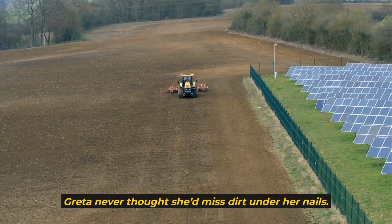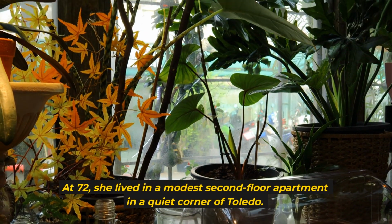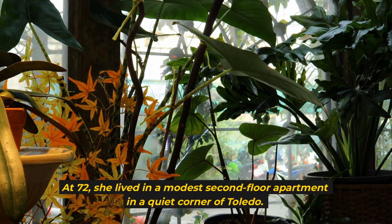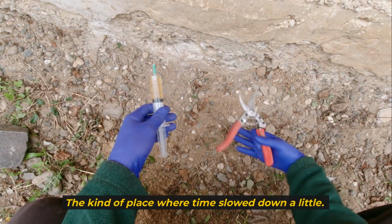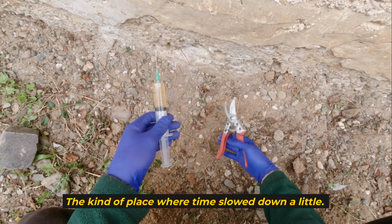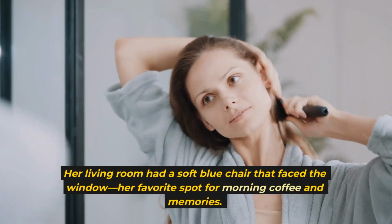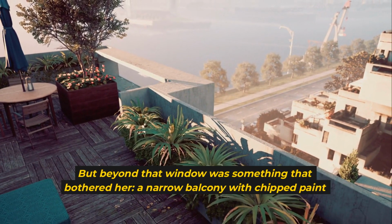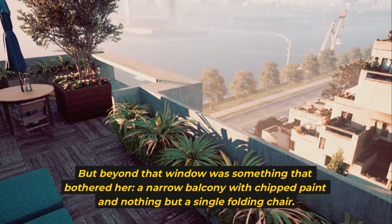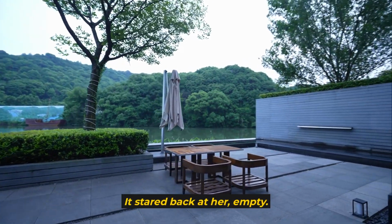Greta never thought she'd miss dirt under her nails. At 72, she lived in a modest second-floor apartment in a quiet corner of Toledo. It wasn't fancy, but it was peaceful. The kind of place where time slowed down a little. Her living room had a soft blue chair that faced the window, her favorite spot for morning coffee and memories. But beyond that window was something that bothered her, a narrow balcony with chipped paint and nothing but a single folding chair. It stared back at her, empty.